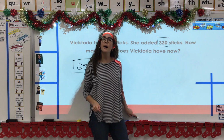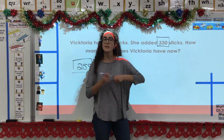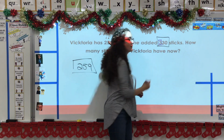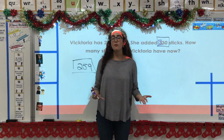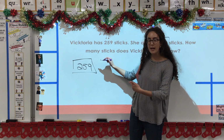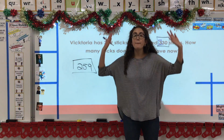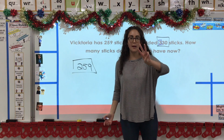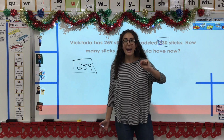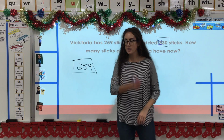How many hundreds does 330 have? It has 300s. So if we want to add 300s to 259, what we're going to do is skip count up 100 3 times. So in total, we will add 300 by adding 100 3 different times. So let's see how it works.